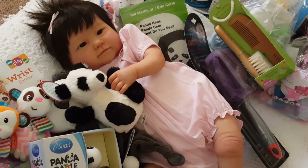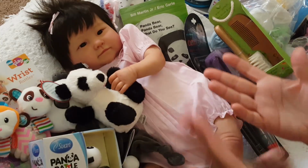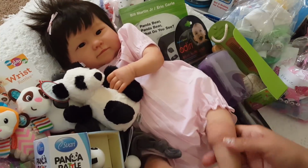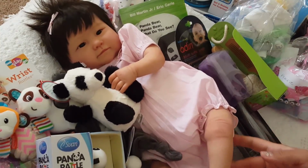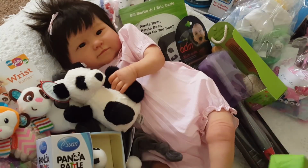I just can't even say how amazing this box opening has been, how appreciative I am that Angela has done so much for me and made this so memorable and went out of her way to find so many goodies that go with Tula's theme, the panda bears and things like that, to make her box opening so special. I mean, that is one of a kind person right there. One of a kind.